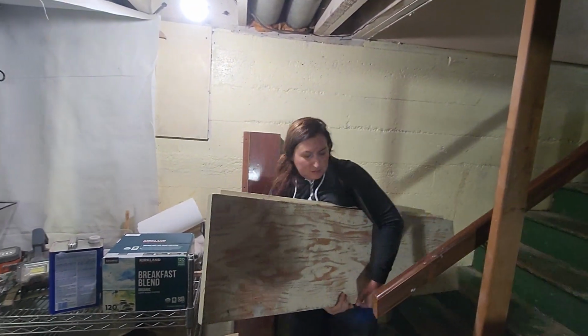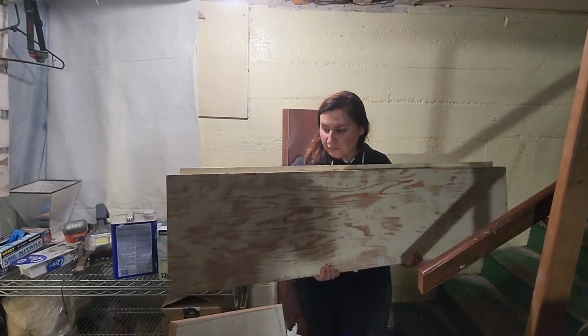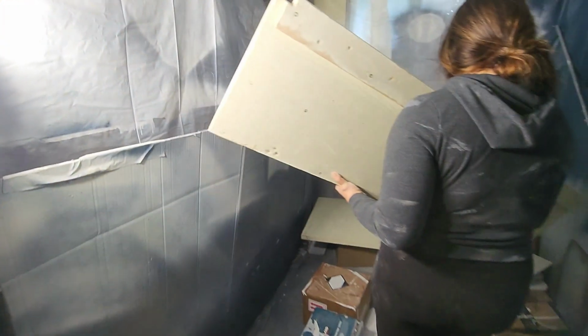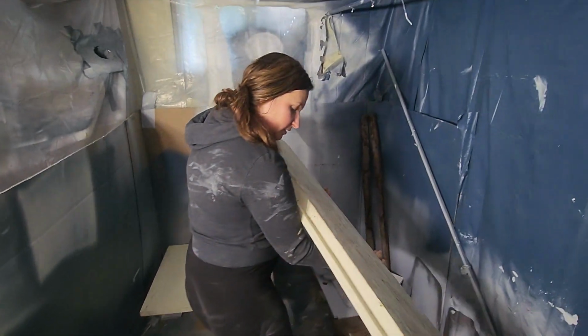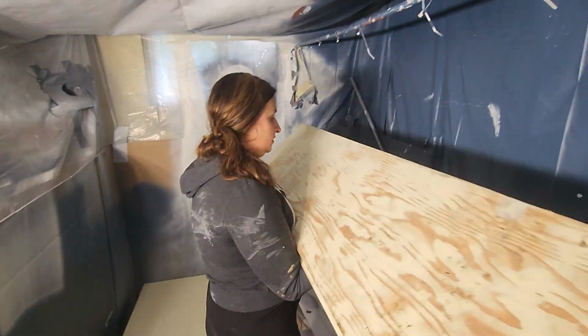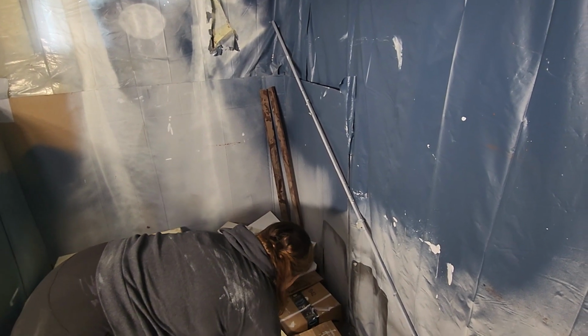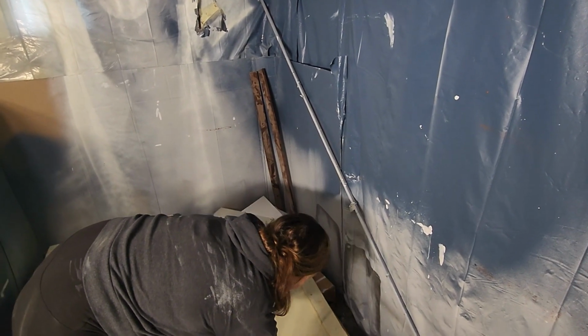Surf's up, dude. What you got there? Panel for the engine room. The floor? Yep. What are you going to do with it? Paint it. What color, Kelly? Orange, purple, green, blue? I think we decided white was a good choice. Yep. Gonna paint the underside. The underbelly? The underbelly for the engine room troll.